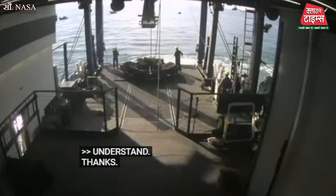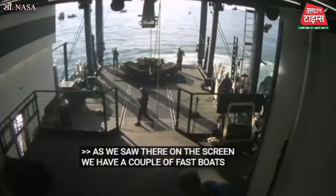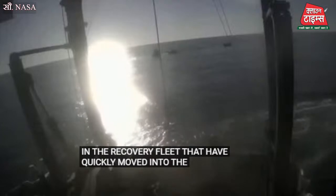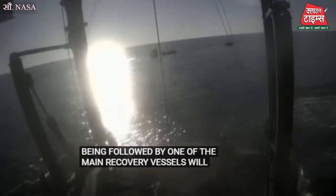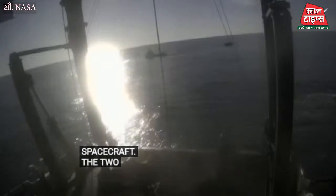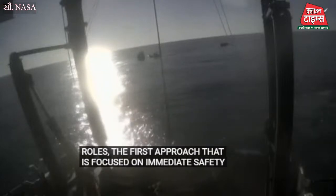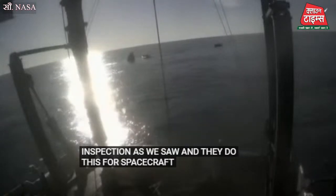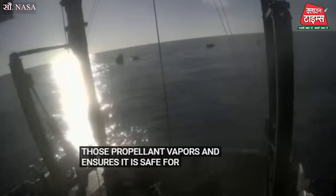As we saw there on the screen, we have a couple of fast boats in the recovery fleet that have quickly moved into the splashdown location. They are being followed by one of the main recovery vessels, which will move into position upwind of the spacecraft. The two fast boats have very specific roles. The first approach is focused on immediate safety inspection, as we saw. They do this for spacecraft integrity and checking for any presence of those hypergolic propellant vapors. And this ensures that it is safe for the recovery vessel to approach Dragon.